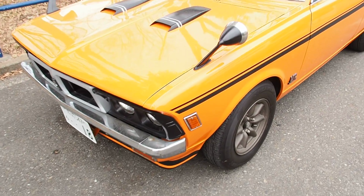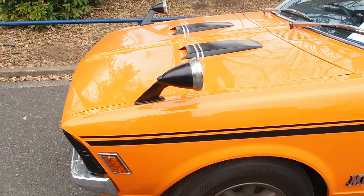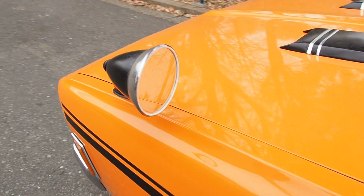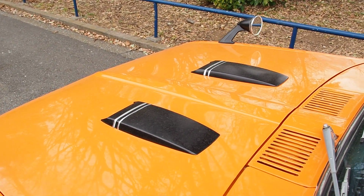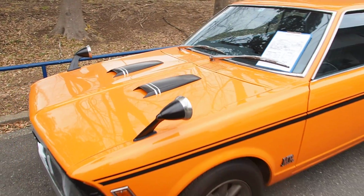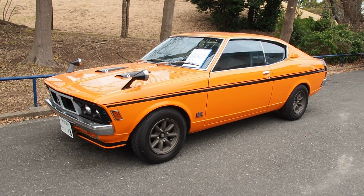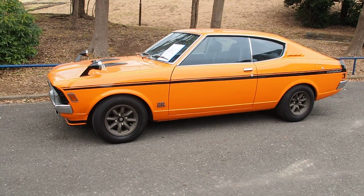Really cool looking fender mirrors on it. There's that weird color thing. I'm looking right now at the car and the screen. So, bullet style fender mirrors. These hood vents are stock, even those dual stripes on them, on the MR edition. And I'm not sure how much this weighs, but if I were to guess, I'd say somewhere around 890 kilograms or so.